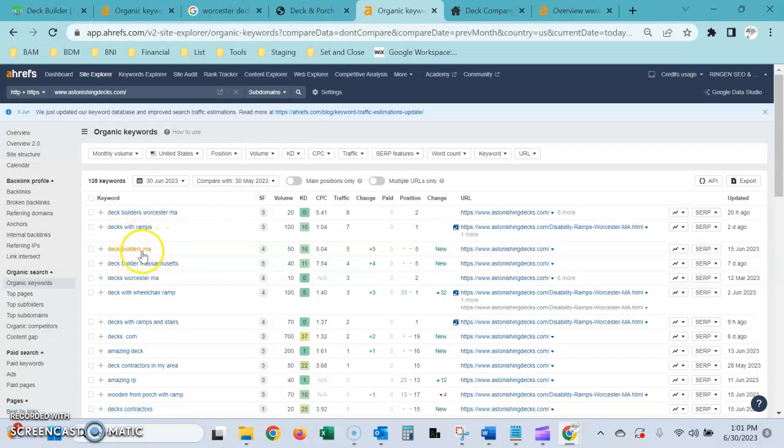And the way it would work is if say we have this Deck Builders MA on your site, it's being found per keyword by Google, and 50 people a month are searching for this keyword. If your site is ranked on the first page, those 50 people will be seeing your site. Now, Google Analytics says that on average, 10% of total search volume converts into a lead for a ranked site. That means 5 leads coming in per month.